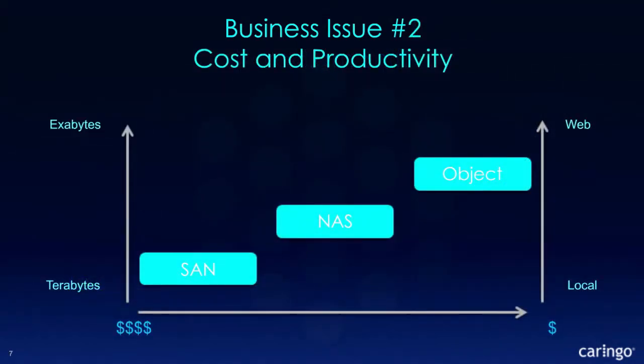So the second business issue is cost and productivity. On the left-hand side, you have capacity. At the bottom, you have price, and on the right-hand side, you have access requirements. So you can see where object storage fits in from a capacity, cost, and access perspective versus SAN and NAS.